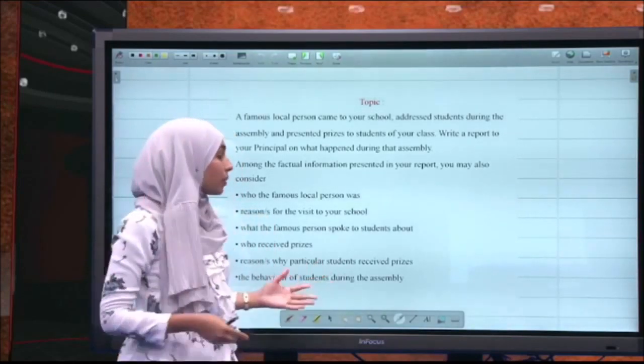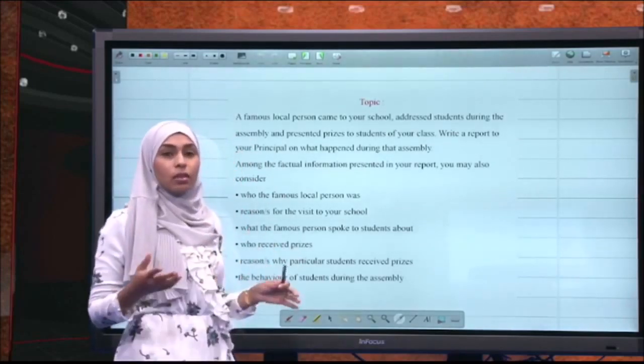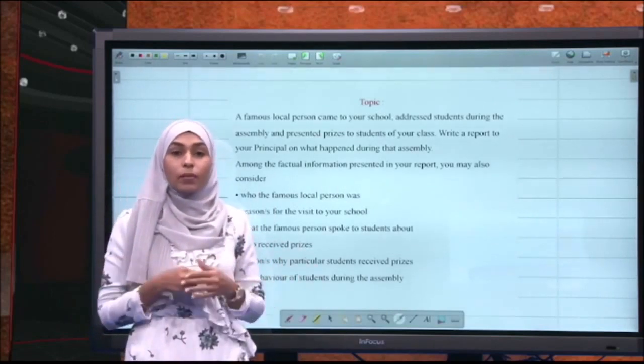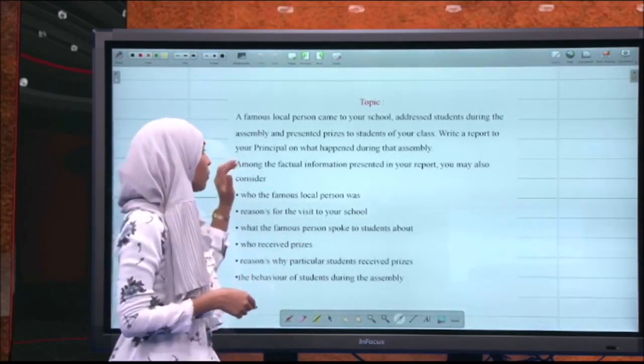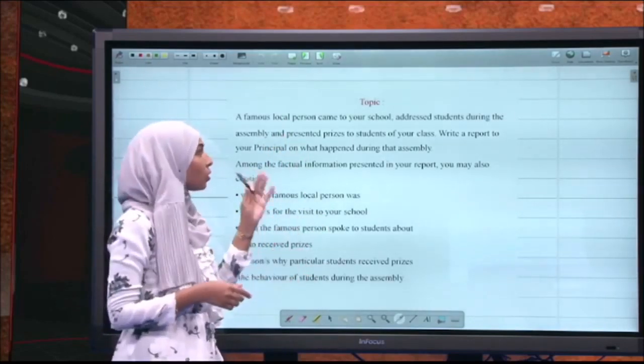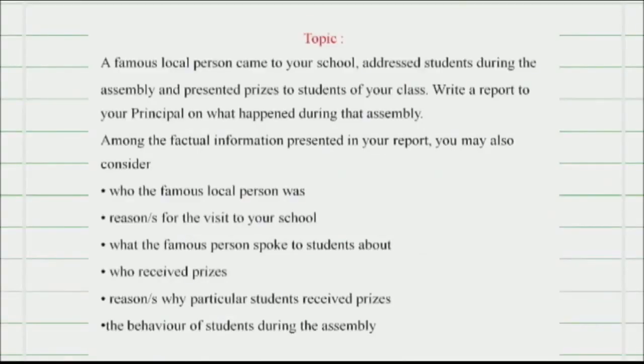Now, let's look at some keywords here for your topic, right? They said a famous local person. So somebody well-known, right? The meaning of the word famous, and local. Local means somebody from your country, right? So just be very mindful of that, because that's easy to pass by and can go undetected. So they want you to tell about the prizes presented to students of your class, as well as a couple other things here. Now, before that, you would see, among the factual information presented.